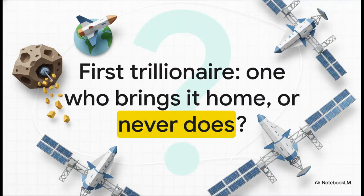So think about this. Is the first trillionaire going to be a person who brings a mountain of treasure home, or will it be a company that never brings anything back? The true wealth of the asteroids isn't in the gold you mine. It's in the orbital shipyard you build with it. It's a completely different way of thinking about what it means to be rich.